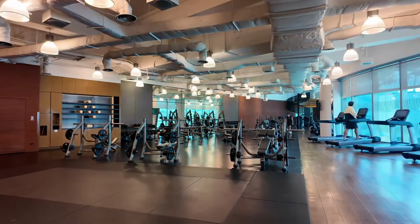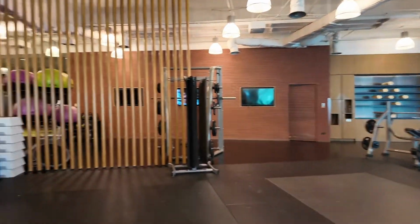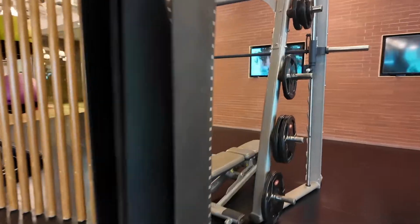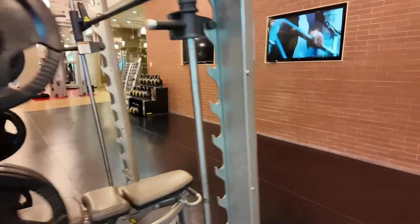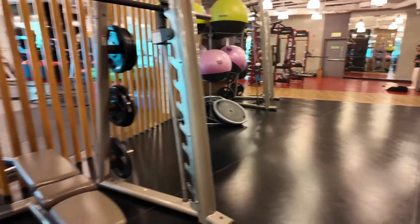You see there's a little boxing station, which is also really cool. Just anything that you could imagine is going to be in this gym for you. Personal trainers, everything, cardio rooms, free weights, I don't know, the list goes on.